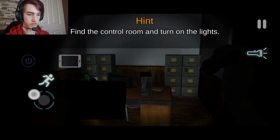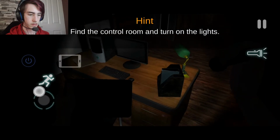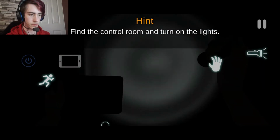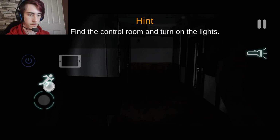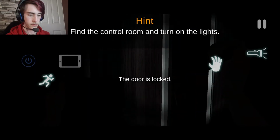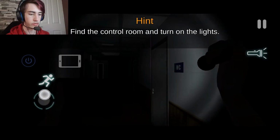Sheriff's office. Hello? Anything? Didn't you say something about an office? B9, B7. What we got here? Interrogation room. Hello? Well, there's interrogation going on. This is very quiet. Hello? No. Well... Can you give me a door I can walk through?